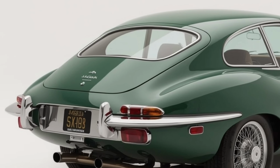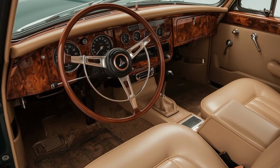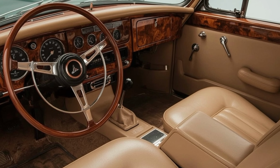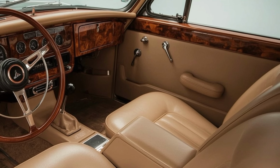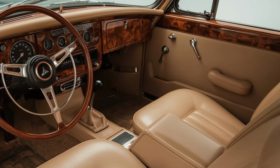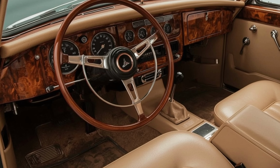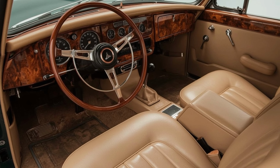Step inside, and you're transported into a world of handcrafted luxury. The cabin of the 1968 S-Type is a masterpiece in wood and leather. Rich walnut veneer stretches across the dashboard, while the smell of real leather fills the air. The seats are plush and supportive, designed for long journeys rather than quick sprints. The instrument cluster, classic Smith's gauges, and toggle switches give the driver that old-school feel of piloting a refined machine. This wasn't just about getting from point A to point B, it was about enjoying every moment in between.